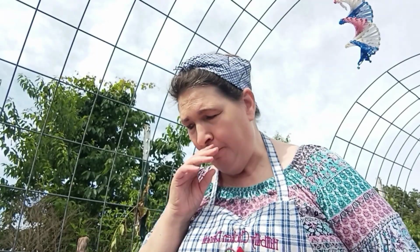I've got tomato plants I need to get tied up. I need to be out here doing some weeding. It's still very nice, although it's overcast right now. We're expecting some sunshine today, so I want to get out here while I can and get some of this work ahead of me done. I am so thankful for having a garden. I really and truly am.